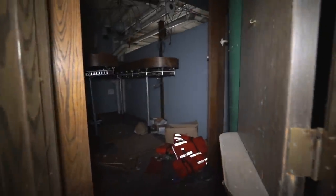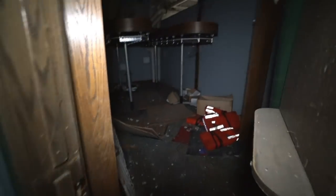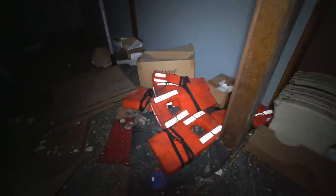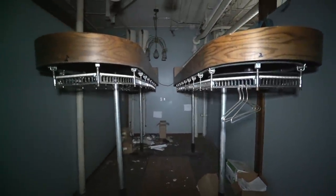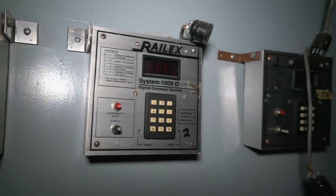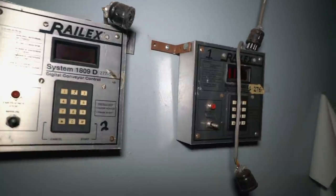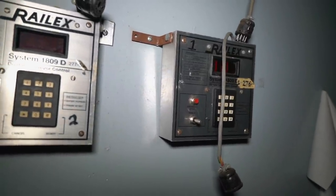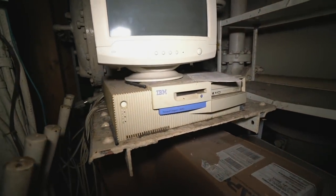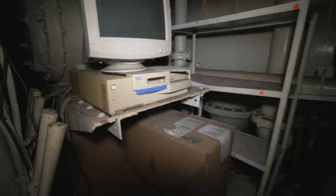Okay, this is the coat room. Wow, there's a bunch of cobwebs here. People have not been here at all. Here we have the conveyor controls. Also have an old monitor system, old computer. There's so many cobwebs in here, I feel my legs just getting covered with them.